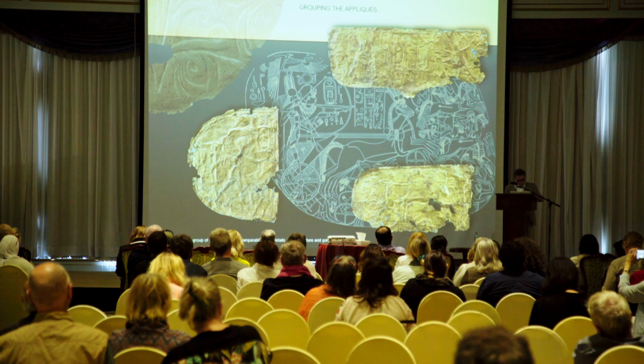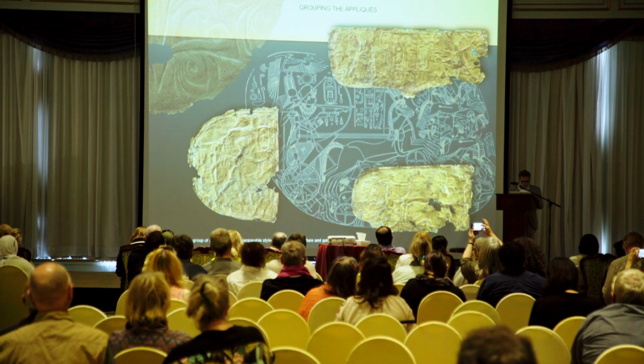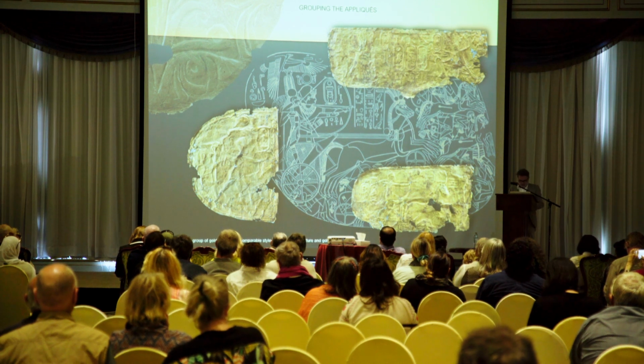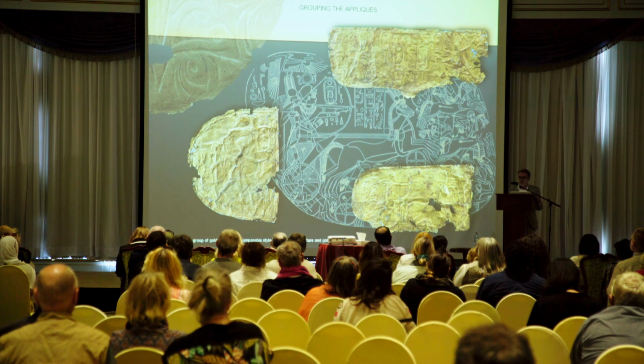As an example, we can assign three of these pieces to a group of objects with identical technological features. With regard to their style, their workmanship, the applied tools, as well as their gold composition, they constitute a uniform group of objects most probably created in the same pharaonic workshop.